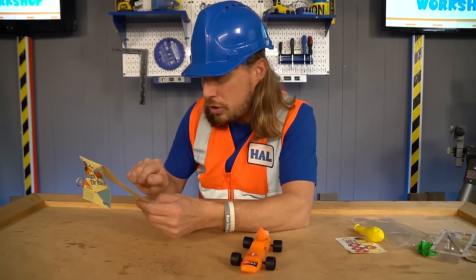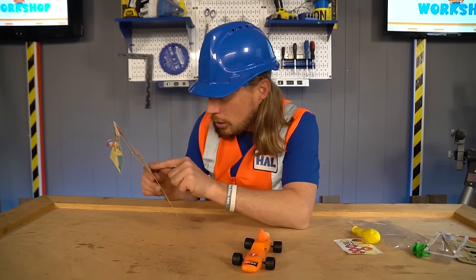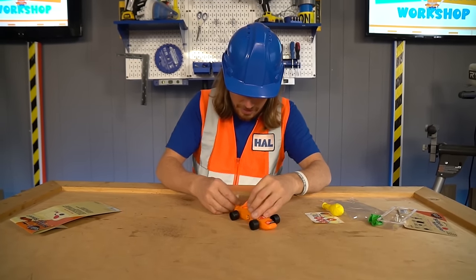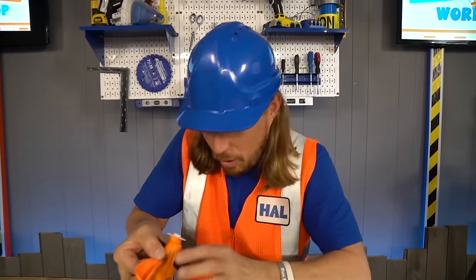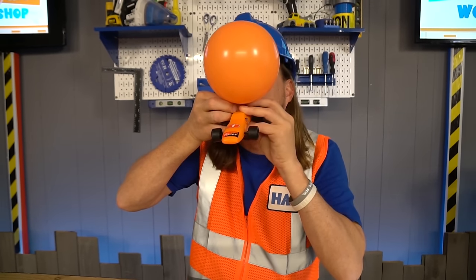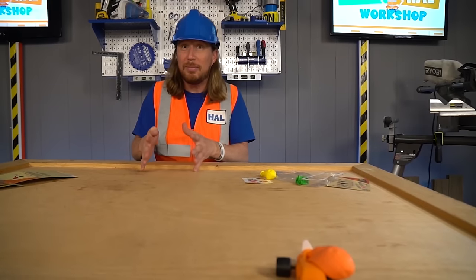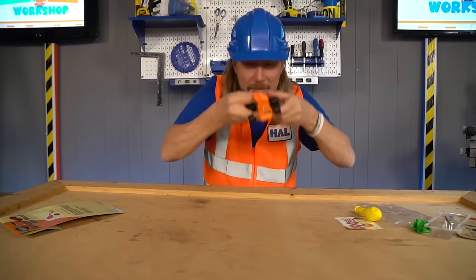Let's see here, how to operate. It says blow up the balloon through the jet port at the rear of car, okay? And then it says, pinch the opening closed. Place car on flat surface, release, and watch it zoom away. All right, here we go. Put that there, we might need to hold that. Let's try it. We just blow right here, in this part. Just like that. Hold it right here. Let it go. Wow. That was awesome. It made a really cool noise too. Let's try it again. I really like these.